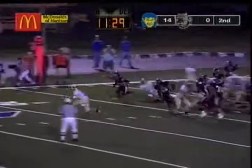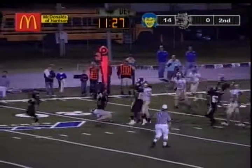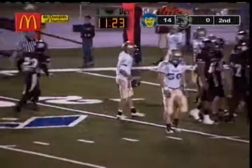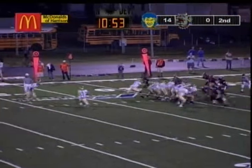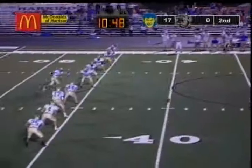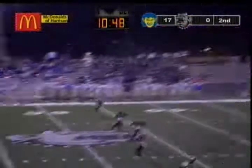under 22, and then we get a bad snap, and now we're going to have to kick the ball and settle for a field goal instead of getting that 3rd touchdown. That 3rd touchdown would have been really big. Great snap by Jeremy, good hold by Brooks, and a great kick by John. Puts us up 17-0, and you think, well, we got it all going our way.